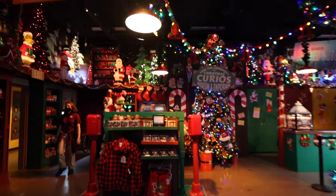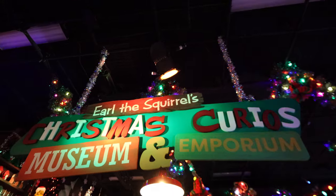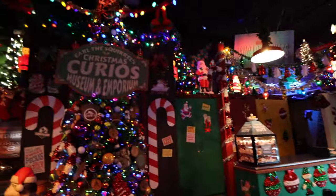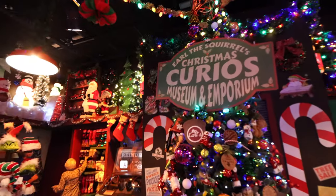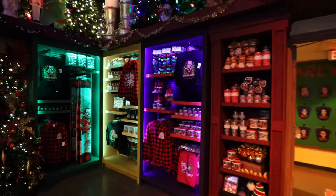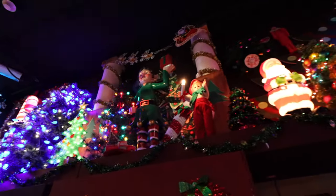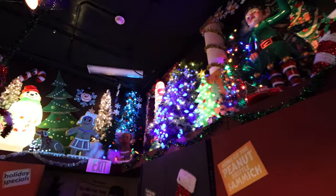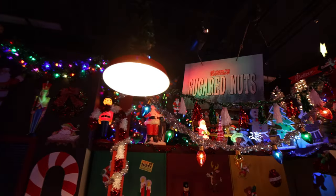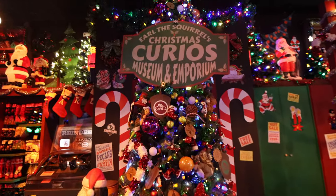All right, making our way into Earl the Squirrel's Christmas Curios Museum and Emporium. Oh my goodness. He's making the list, checking it twice. He's gonna find out who's on the end line. Santa's coming. So I think we should start with Earl's Christmas tree.